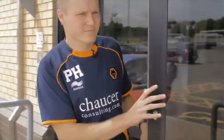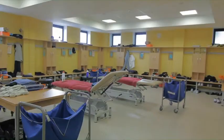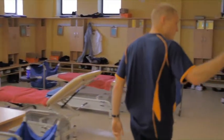I'm Phil Hayward, I'm the head academy physiotherapist here, and come on in. This is the first team dressing room where the players prepare for training. Come through the dressing room.